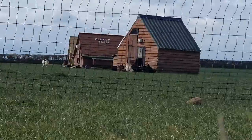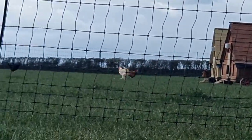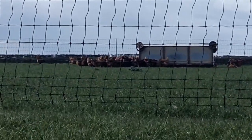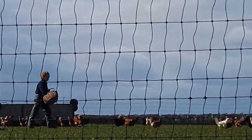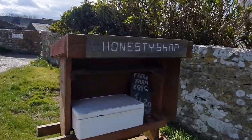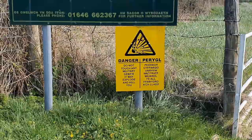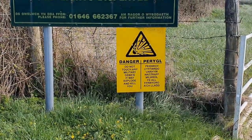Quite randomly, you'll see a huge chicken farm, which really amused me, especially when the lady came out with the chicken feed. The chickens were very excited. They cracked me up. £1.20. And of course, you can buy some eggs if you want. Just a reminder here not to touch any military debris as it may explode and kill you.